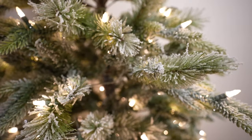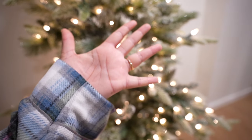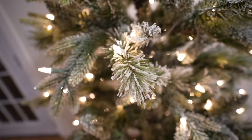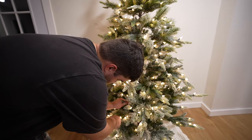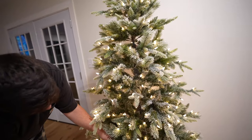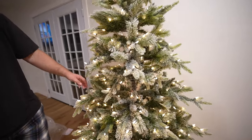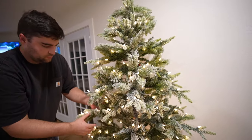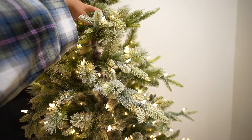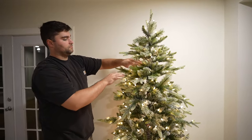I didn't realize that there's glitter all over this tree in the store, but it hasn't gotten on me as much as I thought it would. I hate glitter, honestly. Not a big fan, but it really does look pretty on the tree. So hopefully it doesn't get everywhere. We'll just have to vacuum. I think it's a good height, especially for the space.